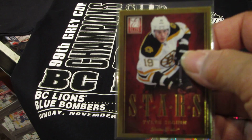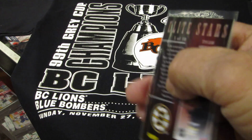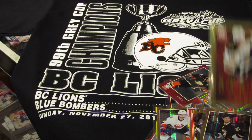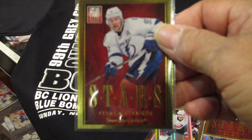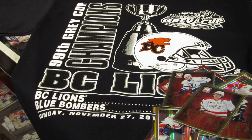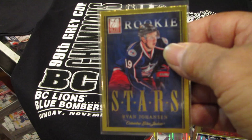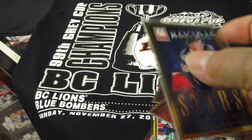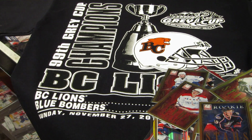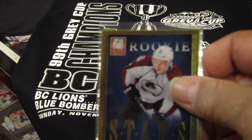The Donruss Elite also has a Stars series. This is a 10 card set. Pretty much 10 of the better players. There's Seguin, Stamkos, Ovechkin, Crosby. And then there's an Elite Rookie Series, also a 10 card set. There's Johansson, Hodgson, Landeskog.